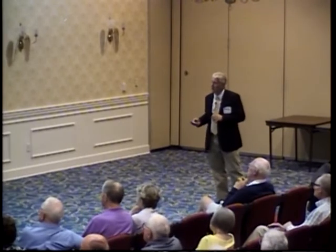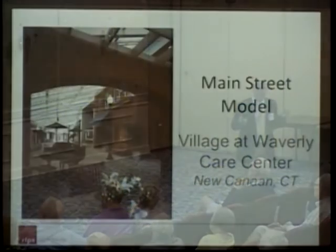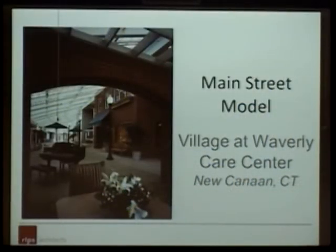But one of the things that you can see is very unique about this Main Street is the entire thing was covered with a skylight. So you literally felt like you were outside when you were in Main Street. Main Street's about 30 feet wide, and it's about 130 feet long, and there's a gentle bend to it so that you're not seeing the whole thing at one time. There's this idea there's something around the corner, which was very successful.